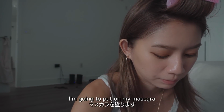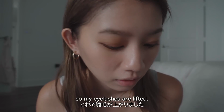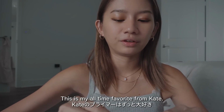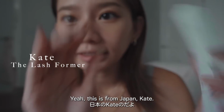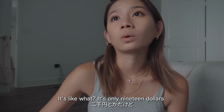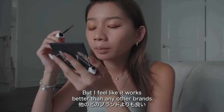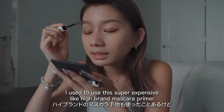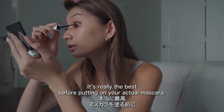Now I'm gonna put on my mascara. So my eyelashes are lifted, I put some of my mascara primer. This is my all-time favorite from Kate. Yeah, this is from Japan, Kate. It's only $19, but I feel like it works better than any other brands. I used to use this super expensive, high brand mascara primer, but none of them work as good as this one. It's really the best.